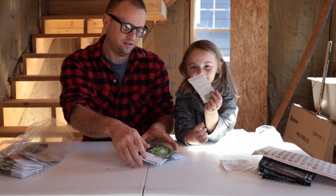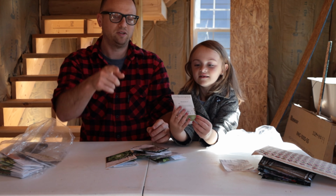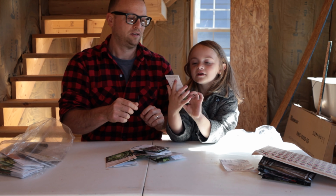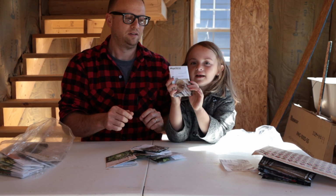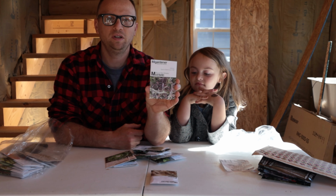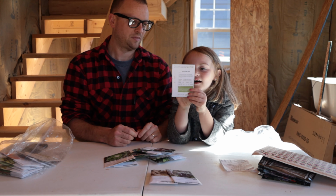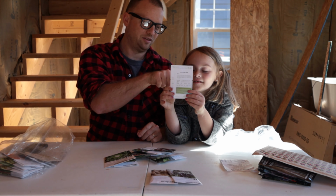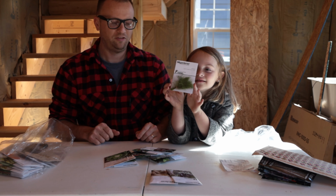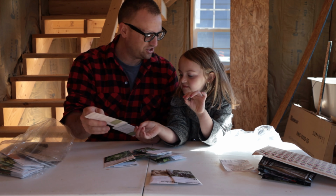Oh, more corn. Okay. Can I say this one? Yeah, say what it is. Show it to the camera. This one is called Hickory King White corn. Yeah, that's one that we got in the other. Red Streaks mustard greens. That's pretty. What's that one? I don't know how to say that one. Just say the other one. It's called fennel. Yeah, I grew that once before. It kind of tastes like licorice.